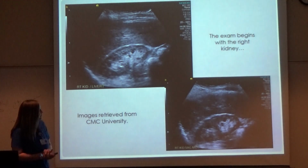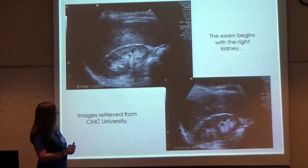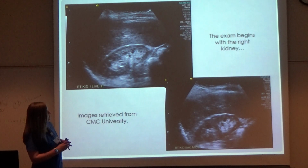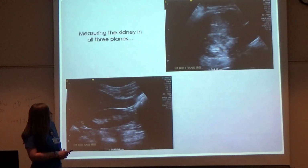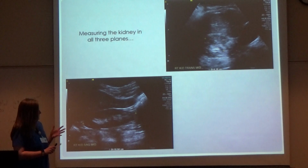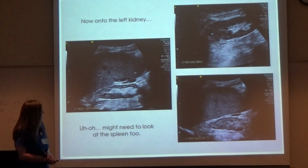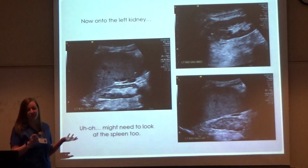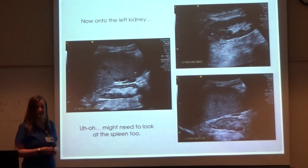So I started with the right kidney. The echogenicity was fairly similar to the liver. It was a little bit increased. I measured the kidney, and it was measuring about 10 centimeters, so it's fairly normal. So I scanned through the right kidney. Everything looked good. I didn't see any cysts or anything that looked abnormal.